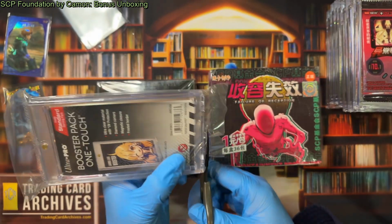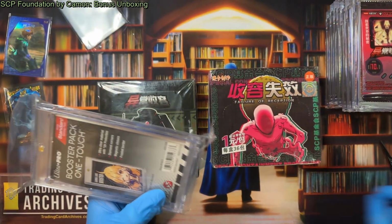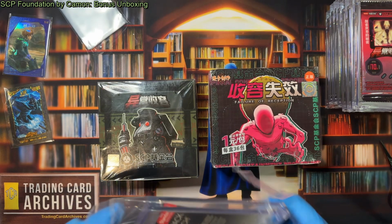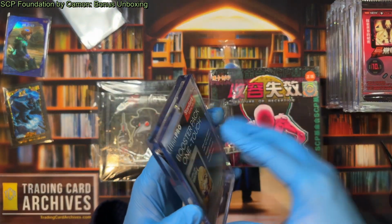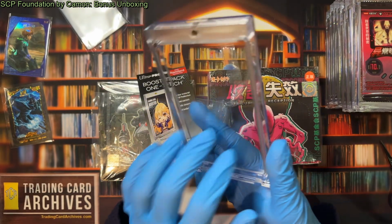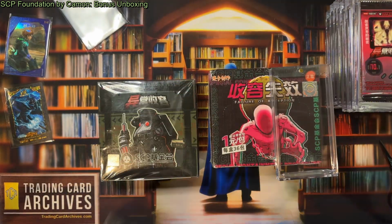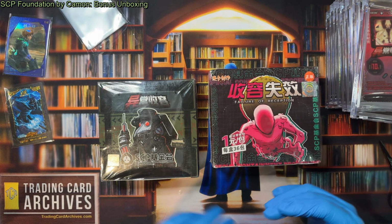Because we are going to open an actual SCP product now. I know I call this a bonus, but really this is the first actual SCP opening today. We'll do it, but I just have to get one of these so that I have it ready for one of the packs. Again, these are built for packs. Ultra Pro makes them. If you're trying to keep packs safe, they're great for that. I have a bunch of them.